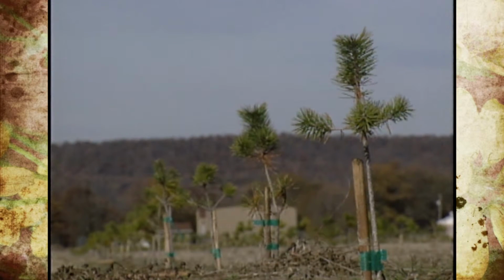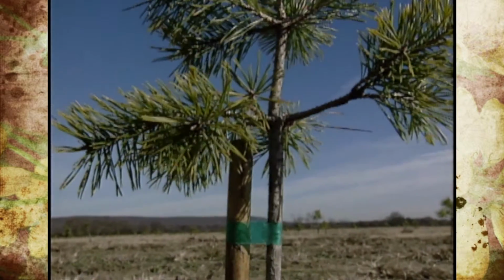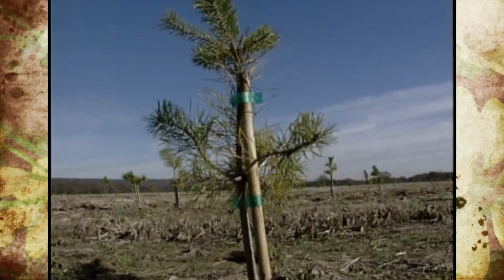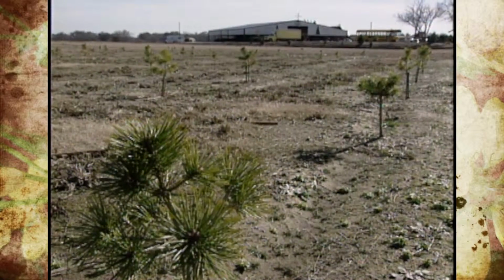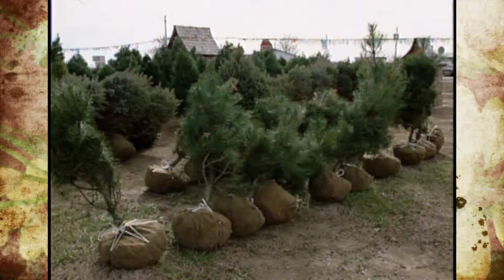So it's going to take us 6 to 7 years before you can ever come in and harvest these trees. Absolutely. That's the most deceiving thing with Christmas trees. They think they grow in a year or two, and it just takes a little more time and tender love and care.